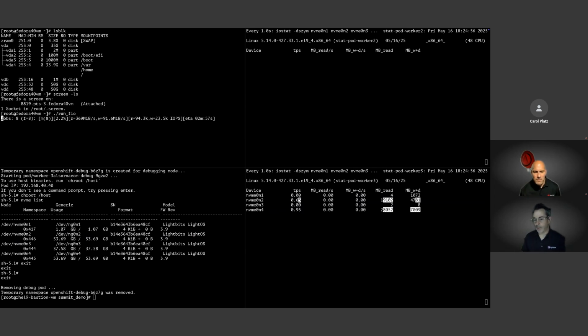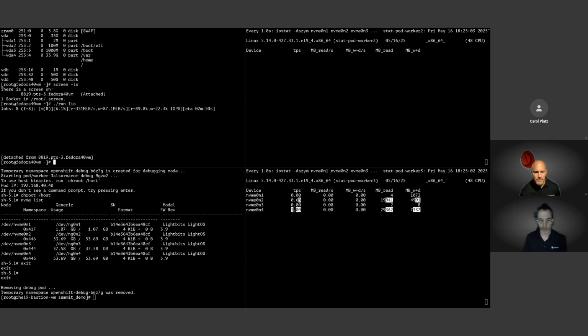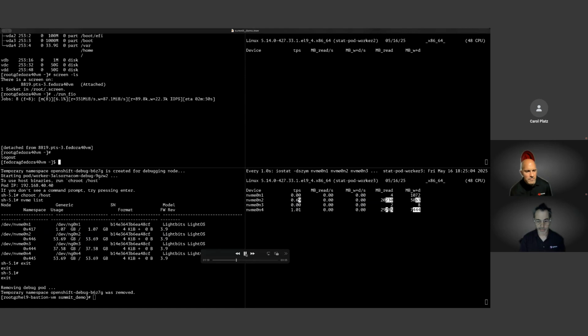So on the bottom right, you can see that IOs are starting to be run on worker 3. This is where the VM is currently running, and I have started to run FIO on the VM. I've screened the VM in order for me to get back to it.